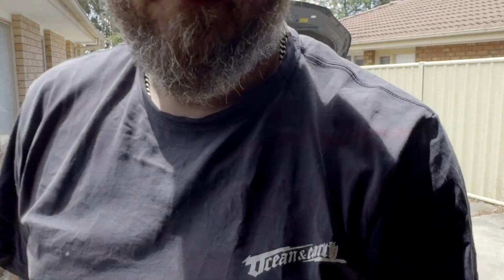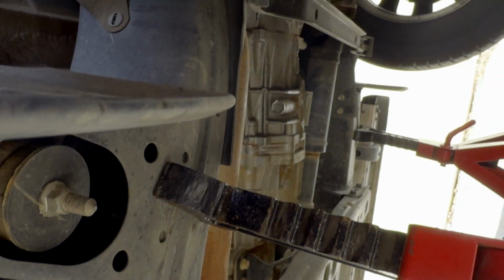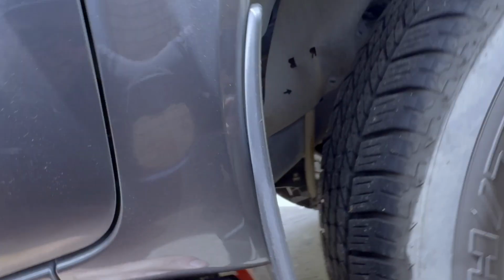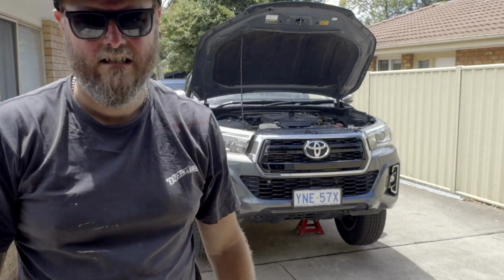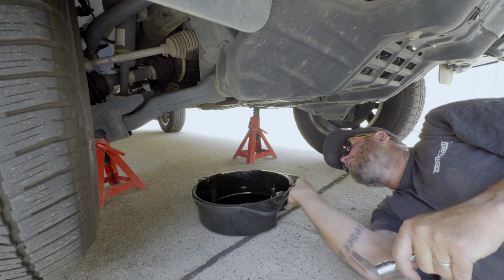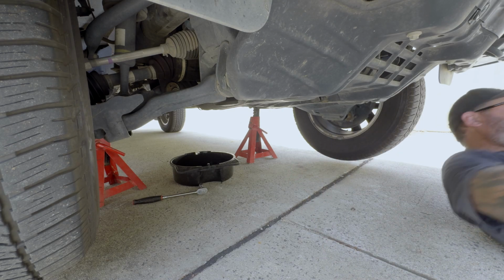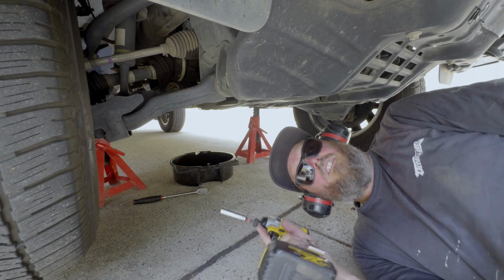That came down rather quick. Anyway, put those jacks down on the chassis rails. Let's get in there and dump the oil. Gotta take the covers off. I've got the stone tray, let's get it off.